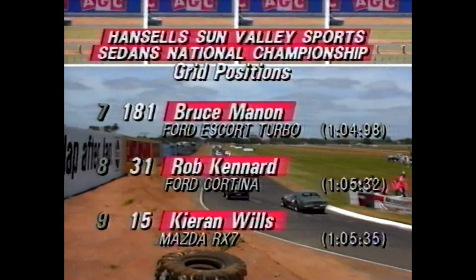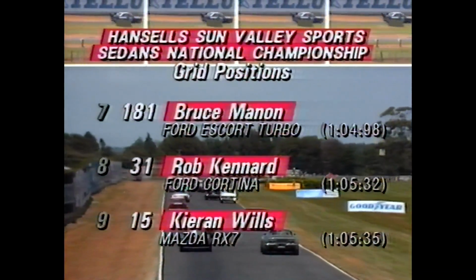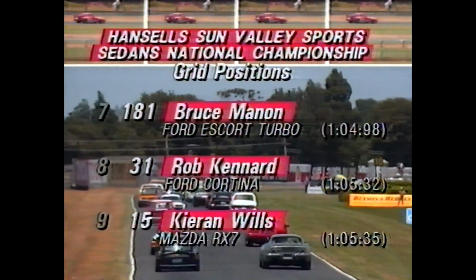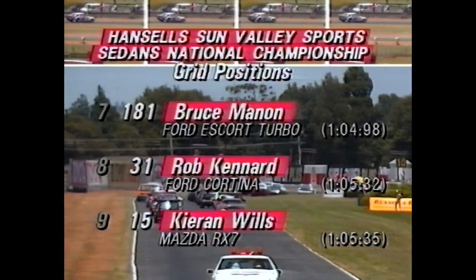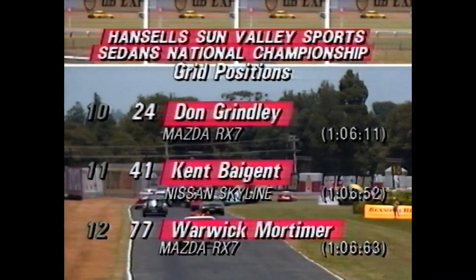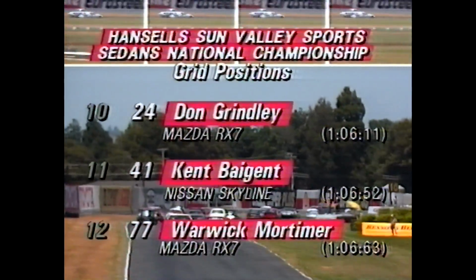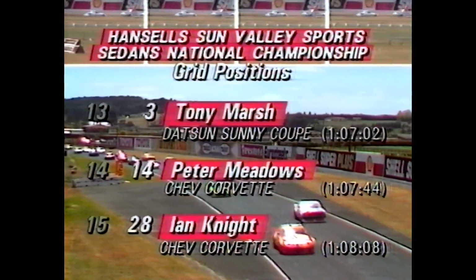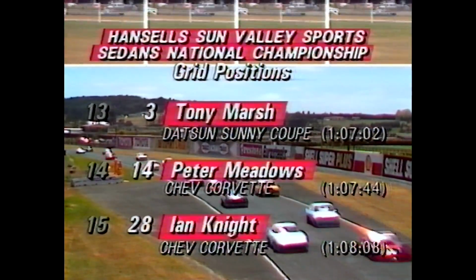Bruce Mannon in the amazing Mannon Butler Escort Turbo, 1.498. That is an exceptionally quick time for that car. Rob Kennard, 1.532. Kieran Wills, 1.535. Don Grindley, 1.611. Kent Baigent in the Skyline, 1.652. Warwick Mortimer, 1.663. Tony Marsh, 1.702. Peter Meadows, 1.744. Expect him to improve.